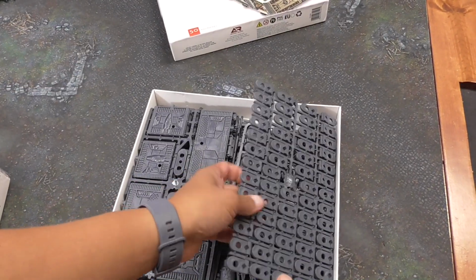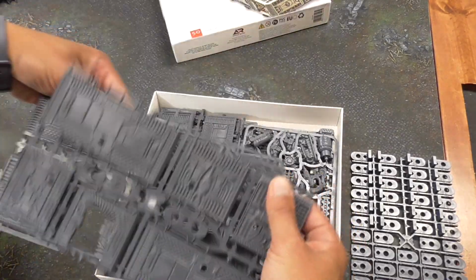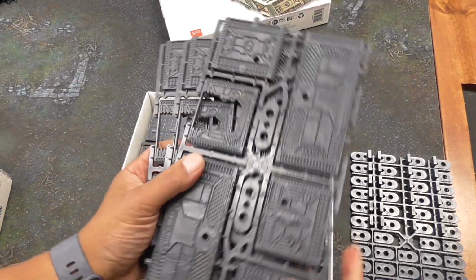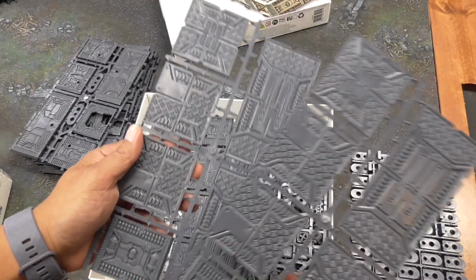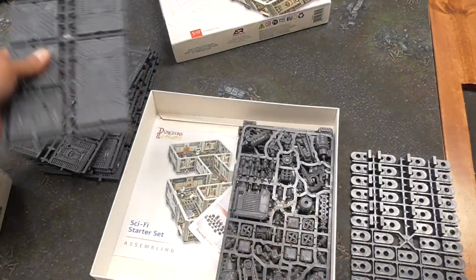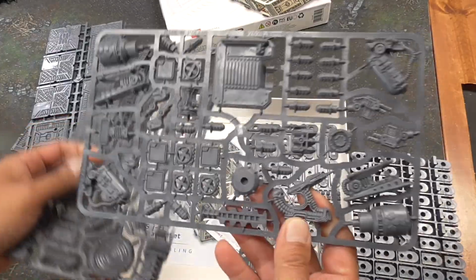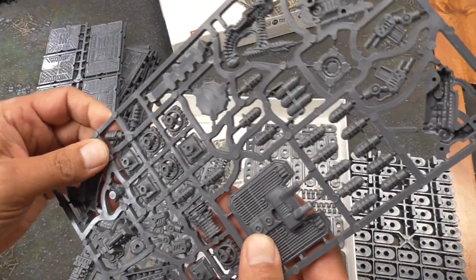So in the box, it looks like we have plenty of these clips. Let's see, these are the same sprues. So you're getting 4 of the wall sprues and 3 of the floor sprues. Oh, this is cool. You're getting a bunch of terrain. So that looks interesting. A lot of stuff that you can put on there.